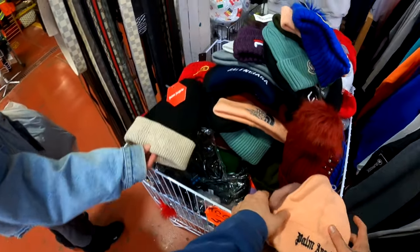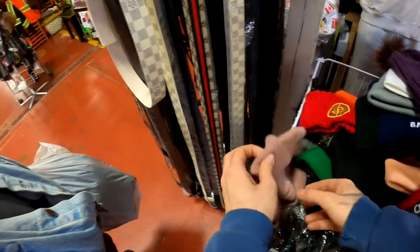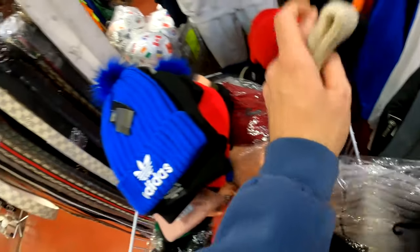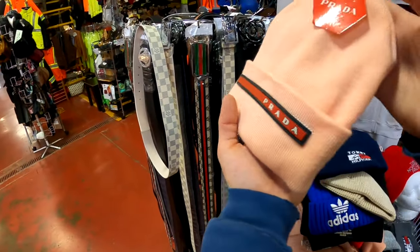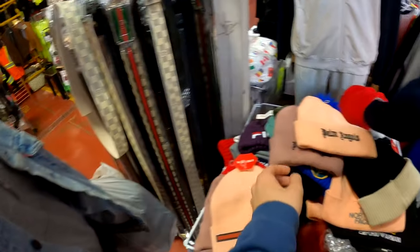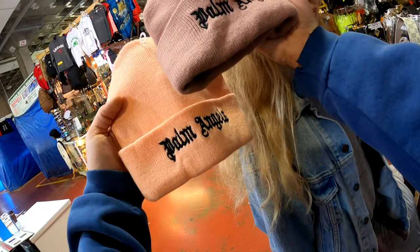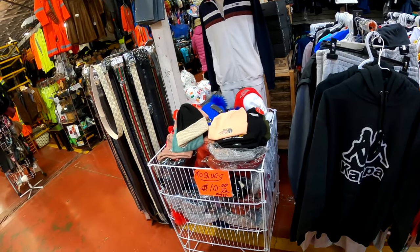One in North Face. Look at this Palm Angels one. Can't really see it, but it actually has a tag on that one. That one looks good. Which one would you want more? Prada or Palm Angels? Where's the one? I lost it. Oh, it's right here. I like the Palm Angels one. Which one? That purple one? I like this one. You like the pink one? Yeah. All right, do the pink one. How much are they? 10 each? Would you do 2 for 15? Yeah. I'll hold these.